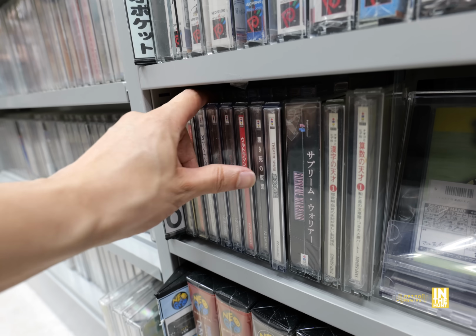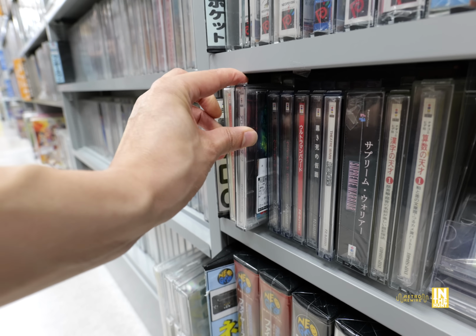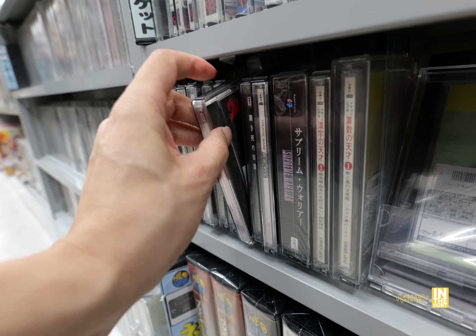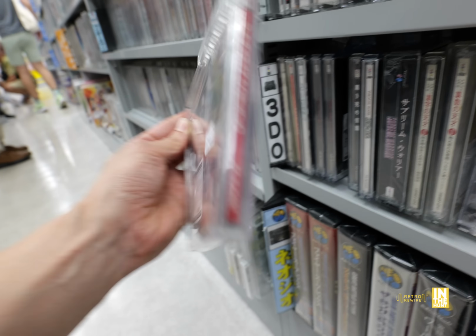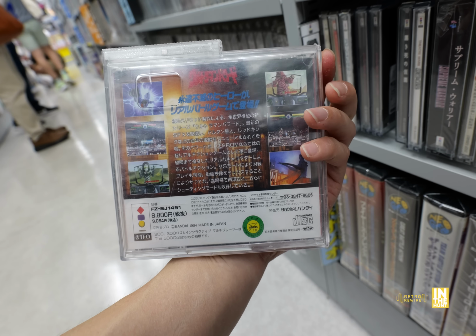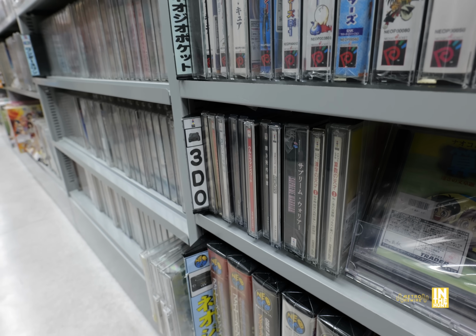And then 3DO games, man. 3DO, guilty pleasure of mine. Alone in the Dark, 2,780. I wonder if that one has any English language options. But we have Ultraman Powered for 2,680. I definitely want to try this. It looks so goofy, but in a good way. I wonder how slow it runs too.